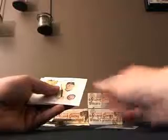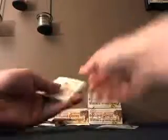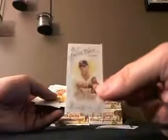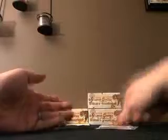Yu Darvish insert, Mike Holt. To Julio Iglesias, Jose Iglesias. To an A&G back mini. I've been on a pretty good run, man. We hit the Chris Bryant auto in Inception earlier this week.